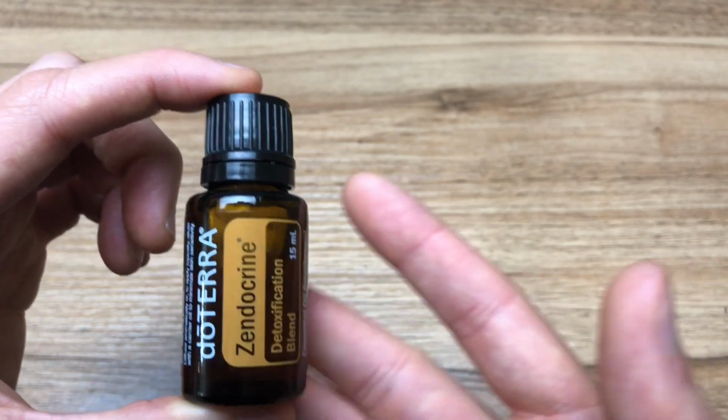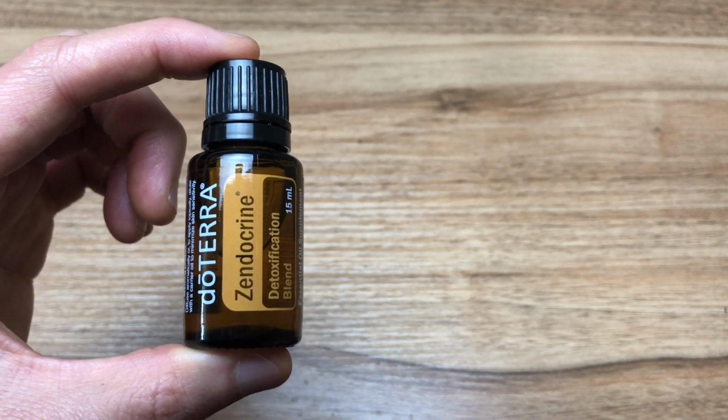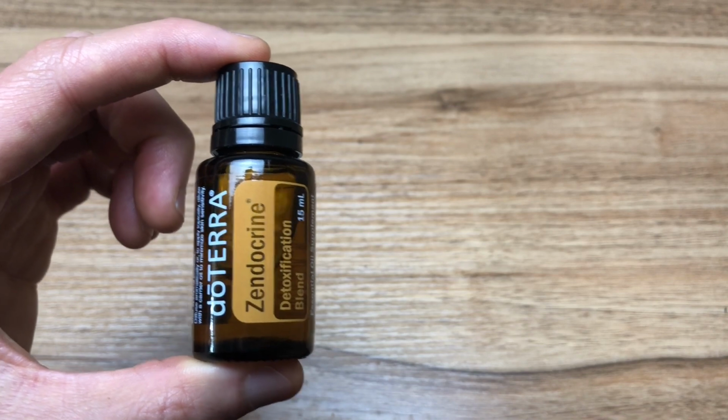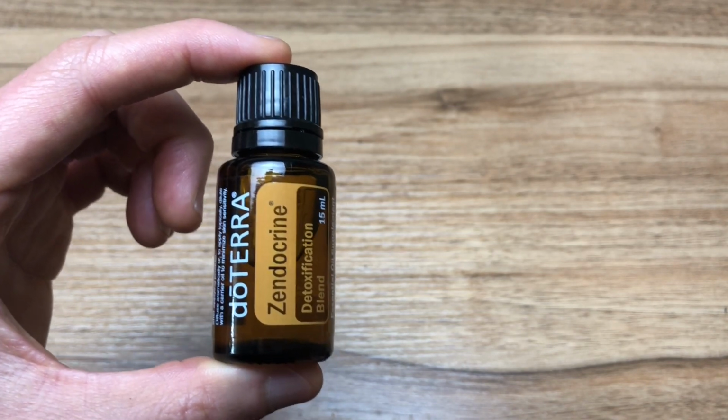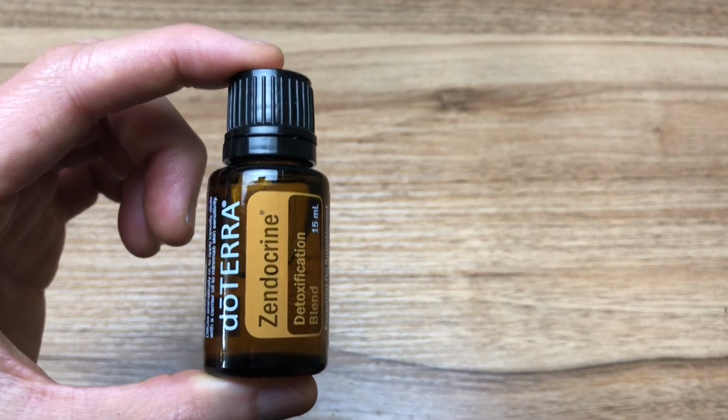The main benefits of the Zendocrine Detoxification Blend are that it supports organ cleansing, promotes healthy kidney and liver function, and rids your body of unwanted substances. And so that includes stuff that's in your air, food, or water that we're bombarded with on a daily basis.